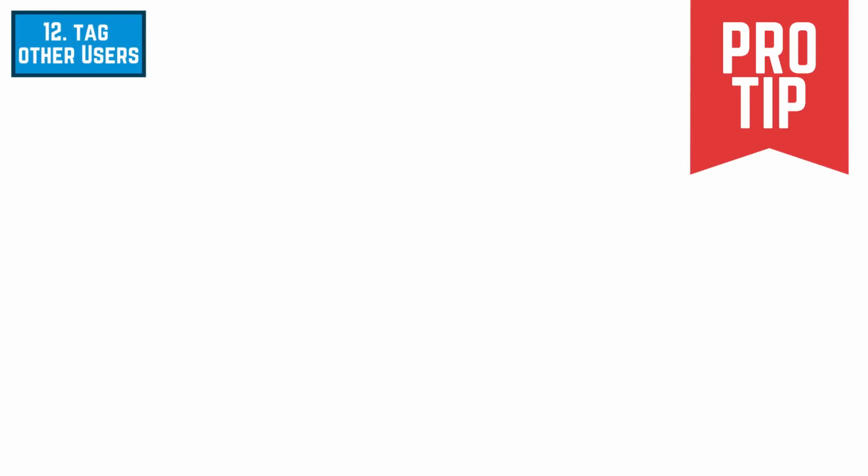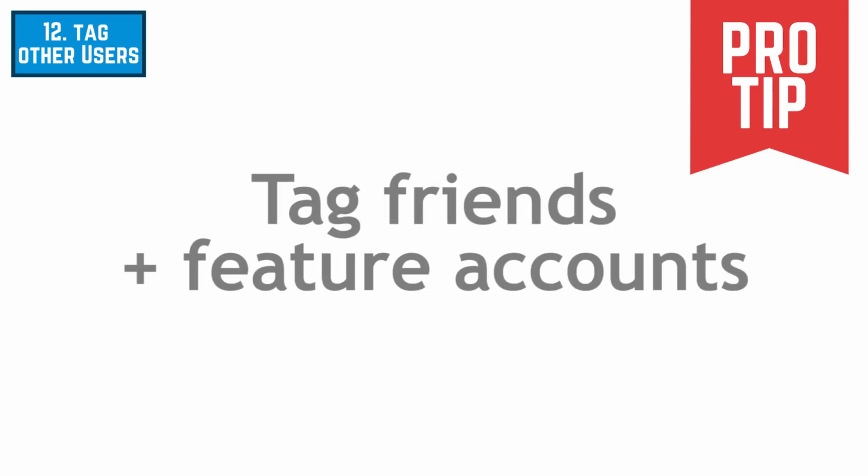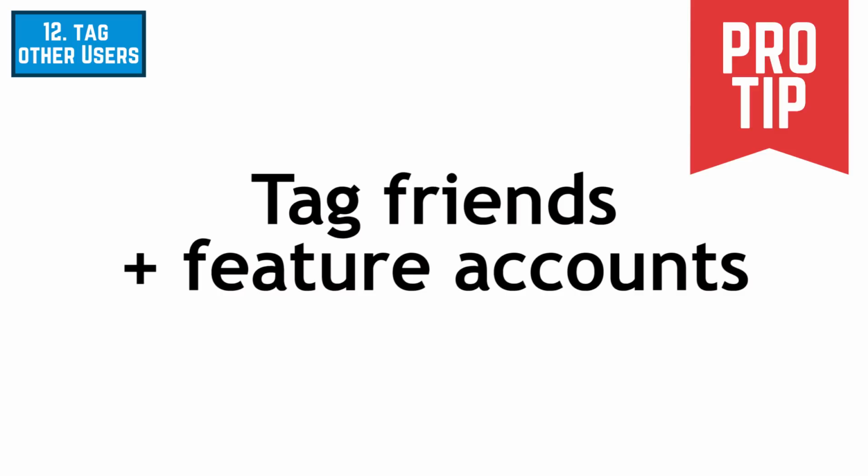To finish off this category, we have 2 pro tips. The first one is to tag other users in your posts. Of course, if you're posting a picture with your friends in it, you can tag them. But what we're mainly talking about here is tagging feature accounts.